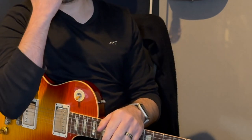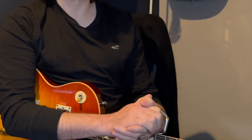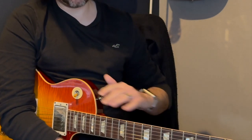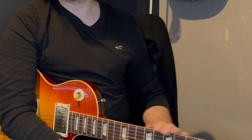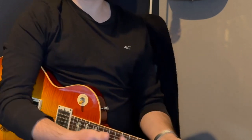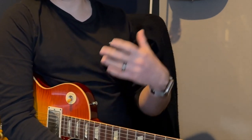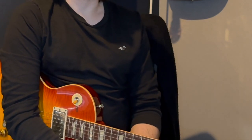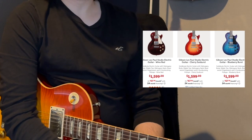And then Gibson's also recently released this new version of the Studio. Now the Studio has always been considered to be a standard without the bling. So it doesn't have a binding on the fretboard or the body, for example. The new version does have fretboard binding. It does have push-pull knobs for coil splits. It has a few adornments to it that you'd normally see on the Standard at the higher price points. The new Studio is kind of encroaching here with these features, and it sells for around $1,500.